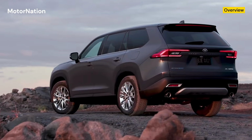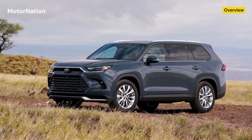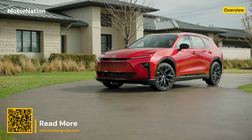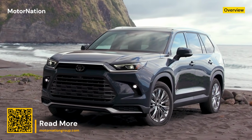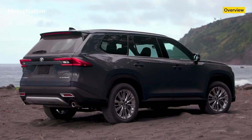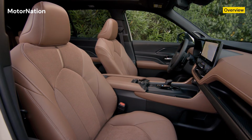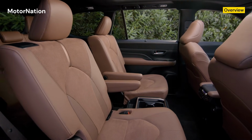Before we dive into powertrains and features, let's take a quick look at what each of these Toyotas represents in 2026, because even though they share the same badge, the Grand Highlander and the Crown Signia approach the family SUV world in completely different ways. The 2026 Toyota Grand Highlander is built around one mission: maximum space and full-size family practicality. It's the bigger, roomier sibling to the standard Highlander, offering genuine three-row seating that adults can actually use, a massive cargo area, and an overall footprint that makes it one of Toyota's most versatile family haulers.